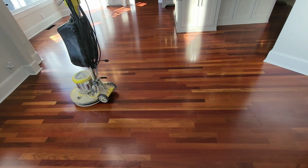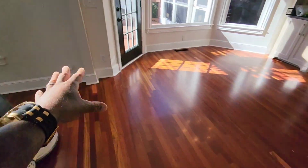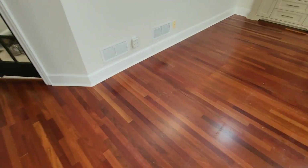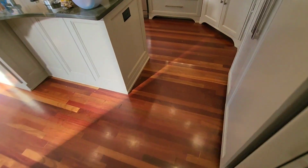This is 1,256 square feet. So we've got this whole open area right here. Christian and them, again, shout out to them. They take care of my clients, moving all the furniture. And we are two separate companies. It's not the same company. It's just a company that I refer.